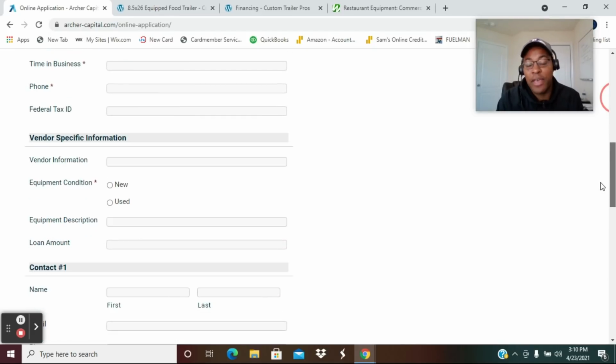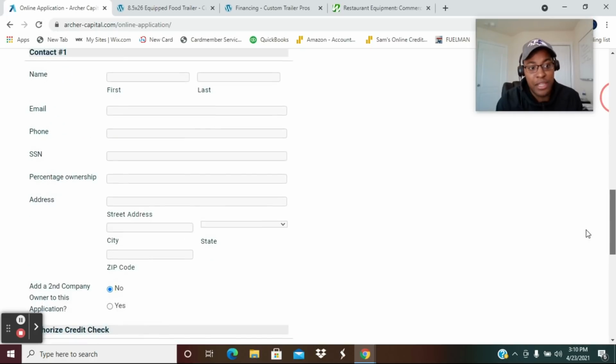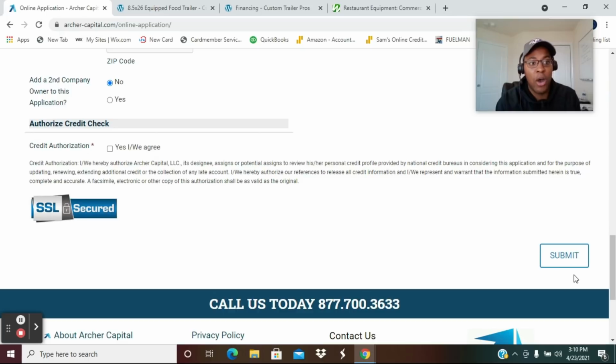Let's say you already have a particular vendor that you want to work with. You could submit that information and then you just put in your contact information. Now, when they are evaluating your credit profile, it's just a soft pull on Experian. Depending on what your credit profile looks like, as well as the time in business for your particular business and industry, they'll match you with their lenders.